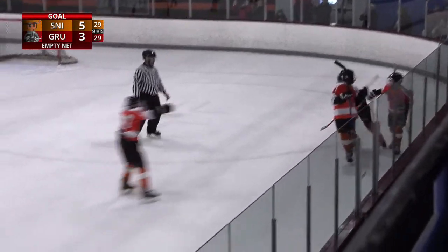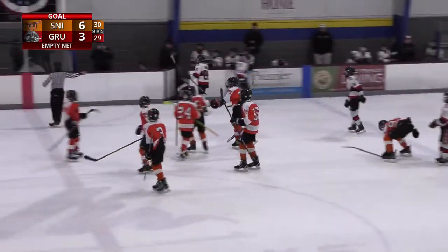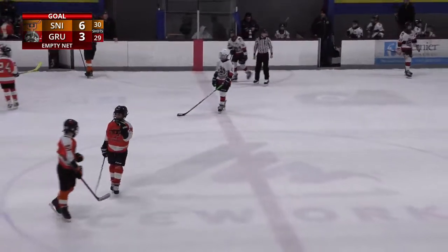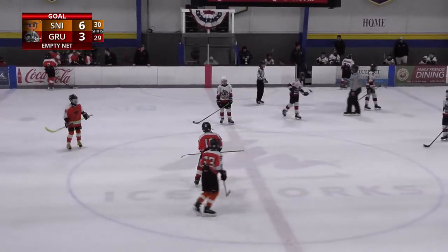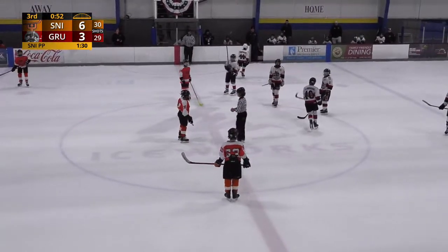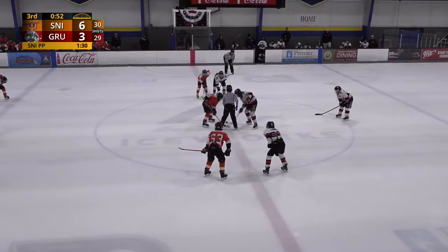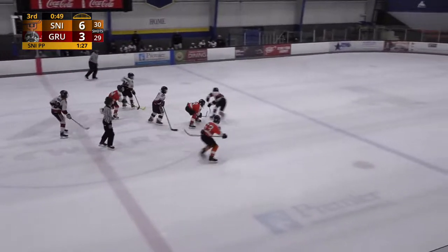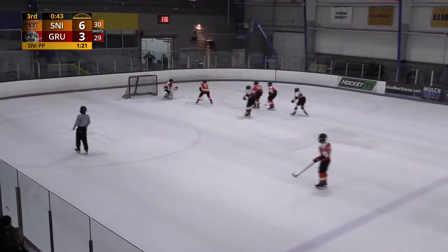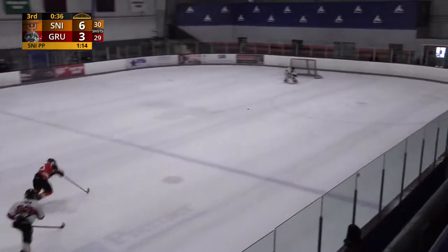There's the empty netter from Hillenbrand, his fourth of the afternoon. And to add insult to injury, Nink is rung up for an unsportsmanlike conduct penalty after the goal was given up. So Snider goes up a skater after a fourth Hillenbrand goal. Final 35.